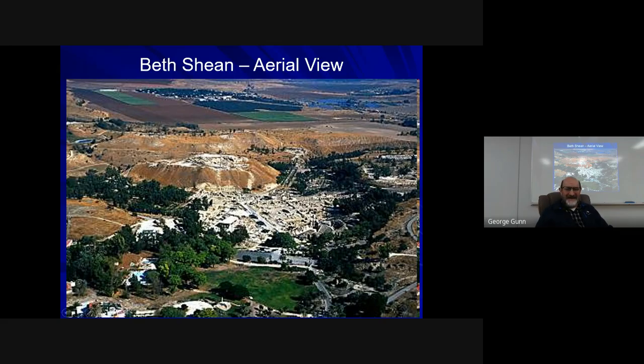Doesn't that look like a tell? Well, it looks like a tell. It's got the characteristic shape of a tell, but the whole thing is not a tell. It was an acropolis, and that's the Old Testament city. So where Saul and his sons were hung were on the city walls here.